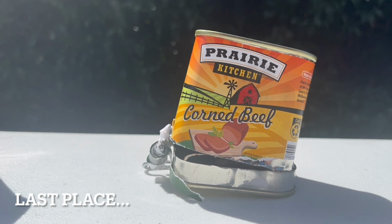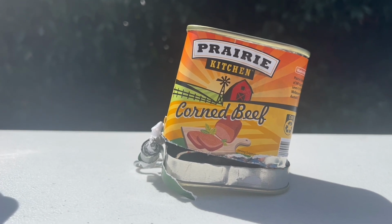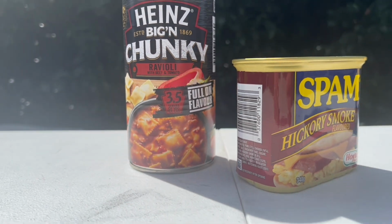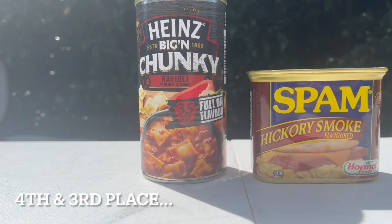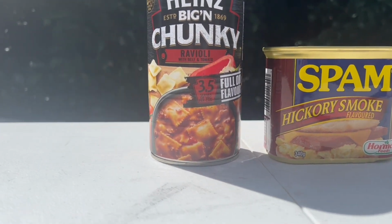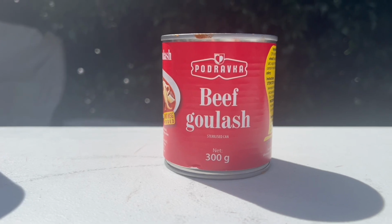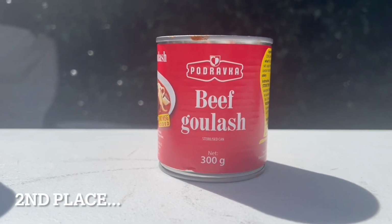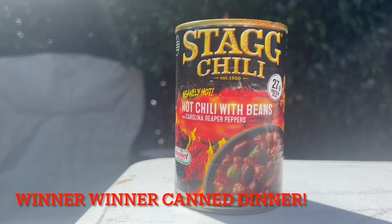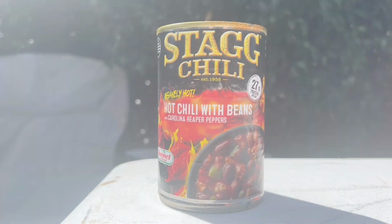Coming in at last, and no surprise, we've got the corned beef. So that came last. Now, third place, it was third and fourth place. These two have come in at equal third. The Spam and the Ravioli have come in at third. And then we have the beef goulash, and that has come in at second, which makes the winner of this year's can challenge our hot chili with beans, which was definitely hot to trot.